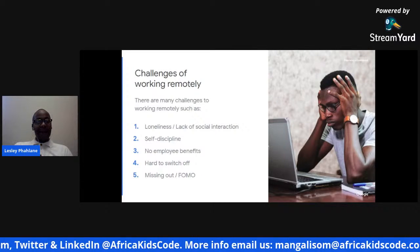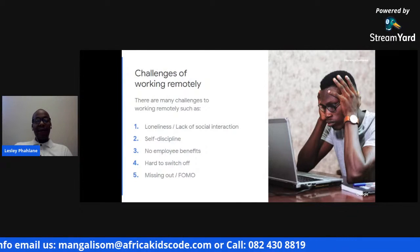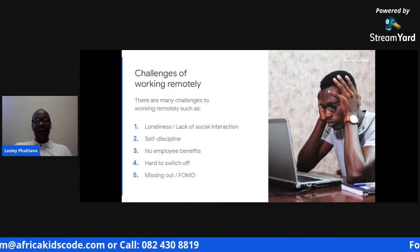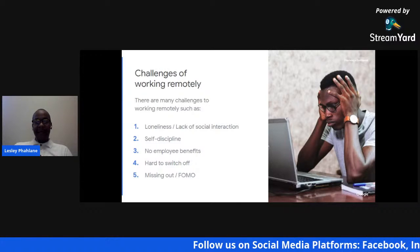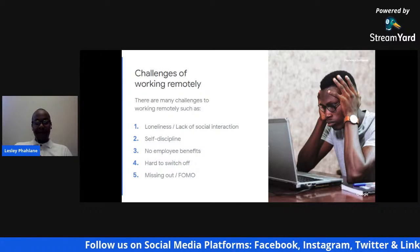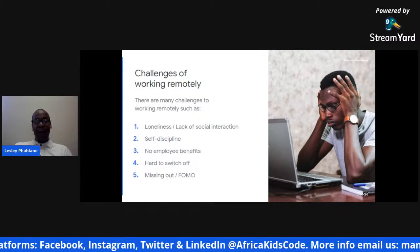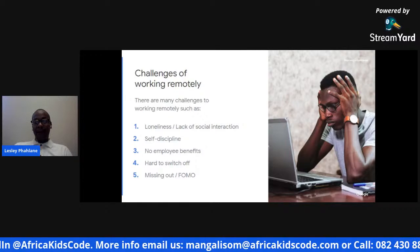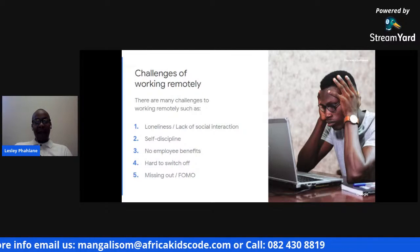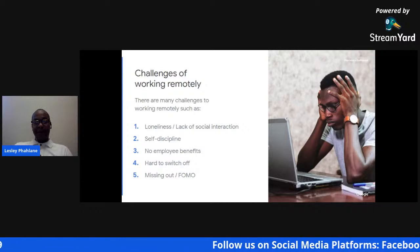And lastly, the fear of missing out. Working remotely could make you feel left out occasionally when you miss out on important announcements, meetings, and events in your office. You're most likely to be the last person to hear about the upcoming events and the important announcements. However, with software like Slack, you can keep up to date while you work remotely.